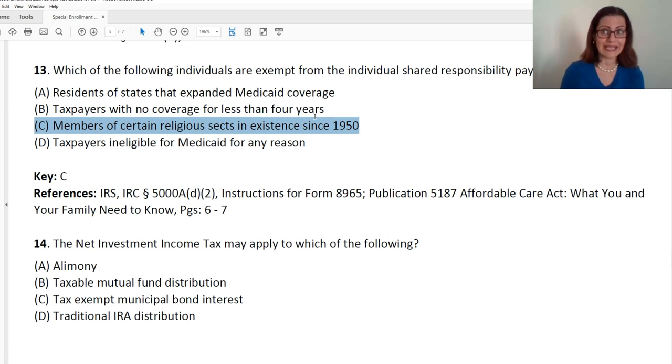You know, here, I'm going to give you some money, and if I smash my car into a pole, then you're going to pay for my car replacement or whatever. So I guess it is a type of gambling. You're gambling that you're not going to get sick or get into an auto accident, with all types of insurance. But apparently the Amish believe that purchasing insurance, like health insurance, is a type of gambling, and they don't believe in it. So these would be people who were exempt because they were members of certain religious sects in existence since 1950.